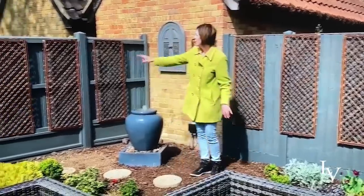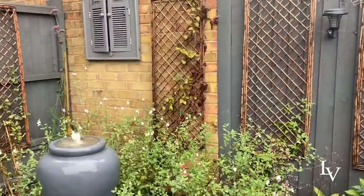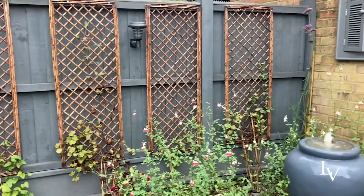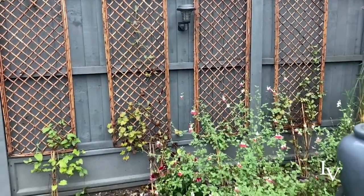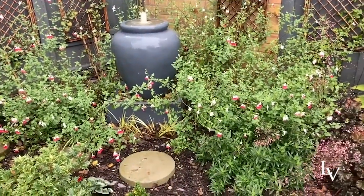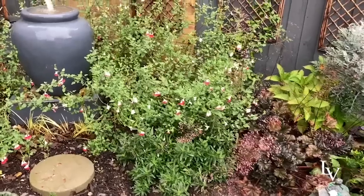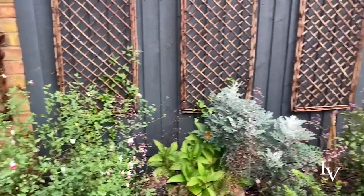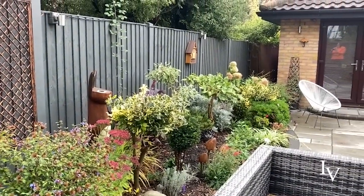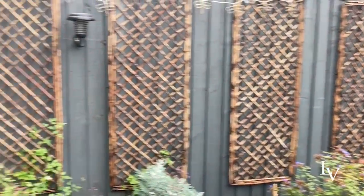Then we put new trellis up. We had 9 panels, and I planted clematis, and this is what it looks like just a few months later. I love the Salvia Hot Lips. I think it looks very ethereal and magical. So that is that bed there. And let's move around the corner.